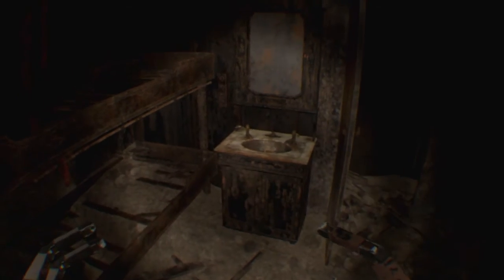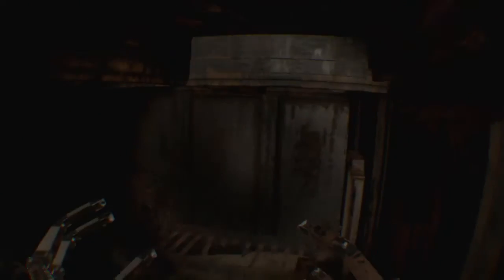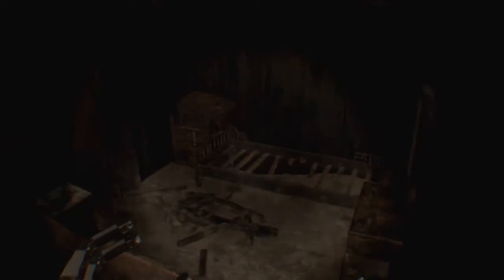This is one of the many cabins on the ship. I'm up here on this bit so I can give you guys a good overview of the room.